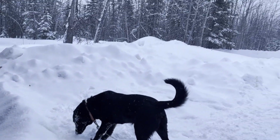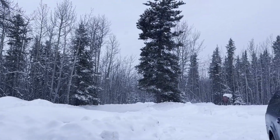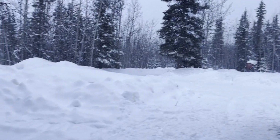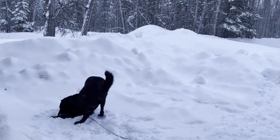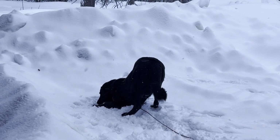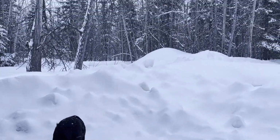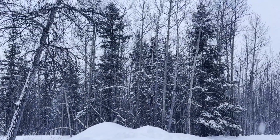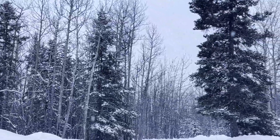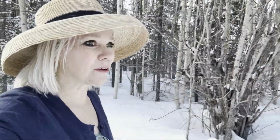And just like that, it started snowing again. That's okay. Kenai loves it, as you can see by him rolling in the snow. Silly boy. It's been a good week.